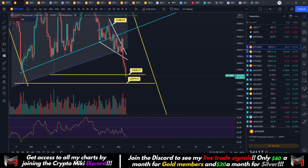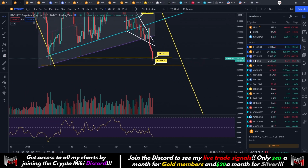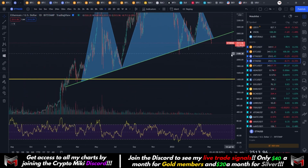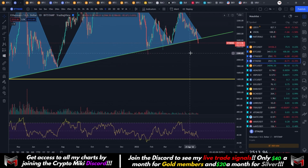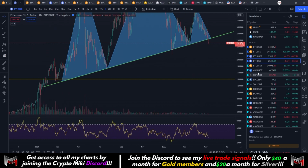But for the time being, Bitcoin is coming down once again. So let's take a look at other cryptos as well. So let's take a look at Ethereum. Ethereum again breaking this major trend line right here. Are we going to reverse back up to the upside to retest this as resistance and then continue downwards? That's very possible, but a sharp move to the downside is also very possible at the moment. So keep your eyes peeled there.